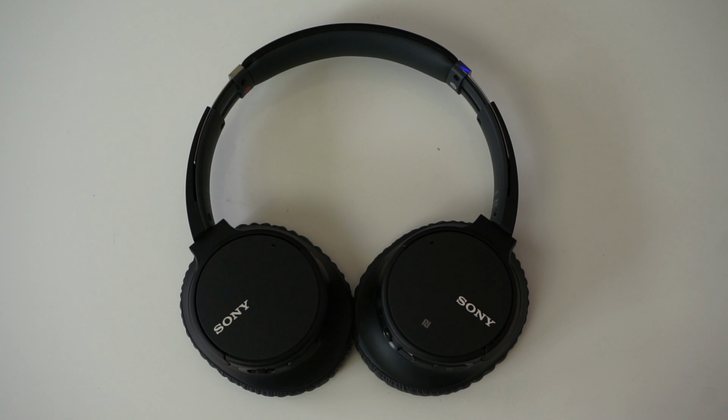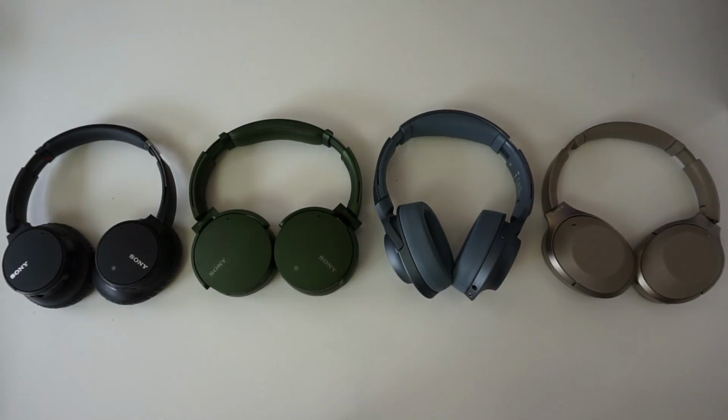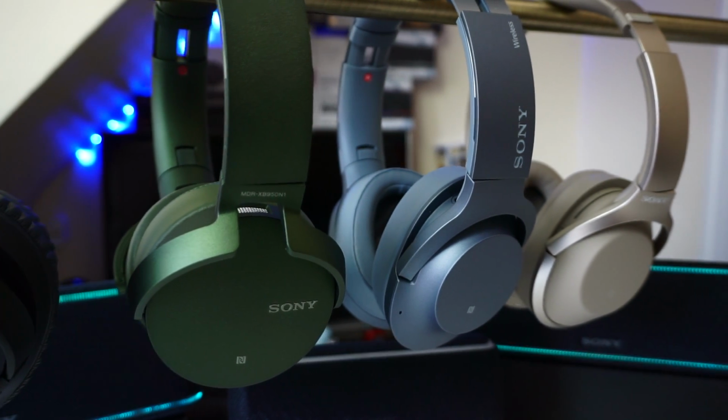So today we're going to break down Sony's ANC headphone lineup so you can choose the right ANC headphones for you. Just so we're clear, this isn't a full review on either of these headphones. I'm just trying to point out the most important differences between them so I can help you with your purchase decision. If you want to learn more about either of these headphones, then watch their full reviews.